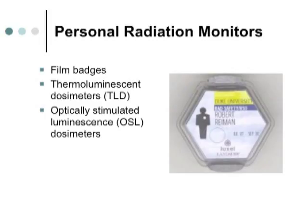Now, there's different types of monitors. I asked you earlier, what type of monitor do you wear? And he said he wears a film badge. Film badge is one of the older types of monitors. It's the oldest, it's the cheapest form. It's got some problems with it. We don't use film badges anymore. A lot of places are phasing out film badges. I'll tell you why in a second.